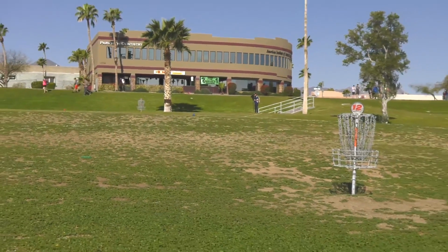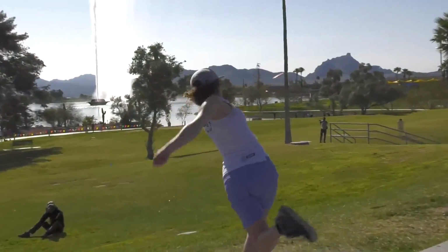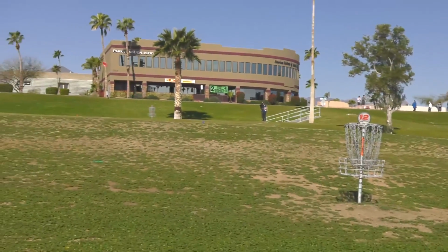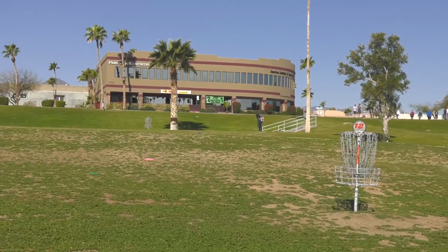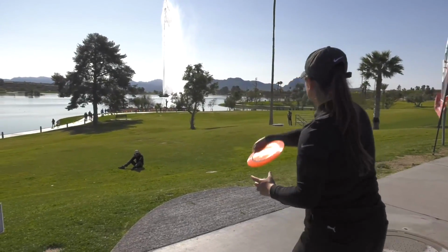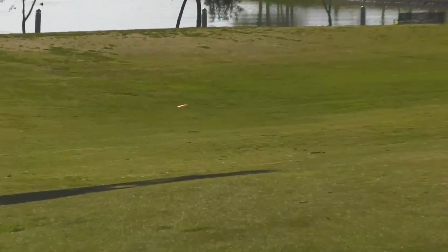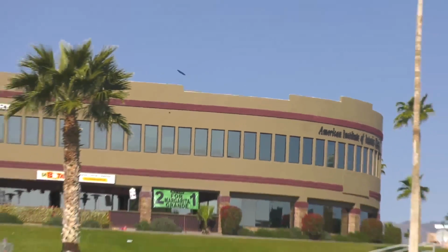Looks like Jess is also going with the backhand. Yeah, I feel like as long as you kind of get over that little hump right there, it'll filter down to the basket pretty nicely. And the fountain is going. Beautiful backdrop there, but not really liking the wind it creates. That one came out a lot lower than the one. There's Lisa throwing her little T-bird and almost filtered all the way.